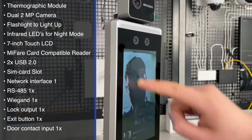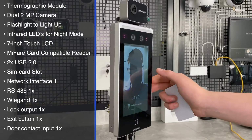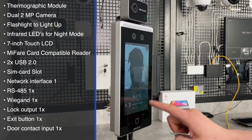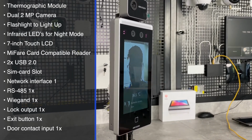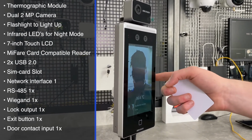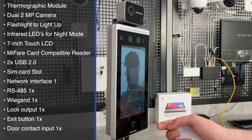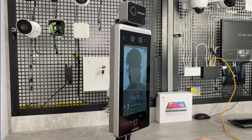This is a 7-inch LCD touchscreen with quite good responsiveness. This is a Mifare card compatible reader, just like this one, and you can hear that indication coming out. A speaker is somewhere there on the bottom, and next to it there's also a USB 2.0, and even one more on the side somewhere here. And on the back there's even a SIM card slot, power, network, and a lot of other interfaces to connect alarm sensors, buttons, locks, Wiegand, RS485, etc.